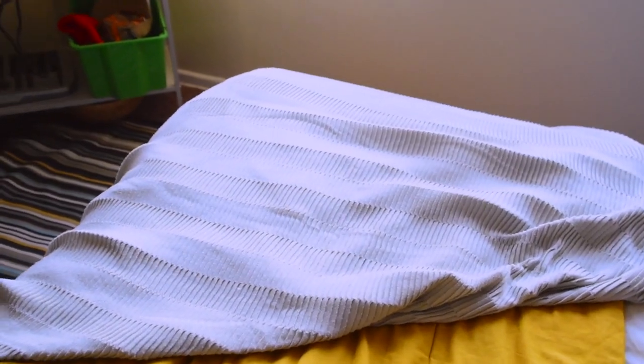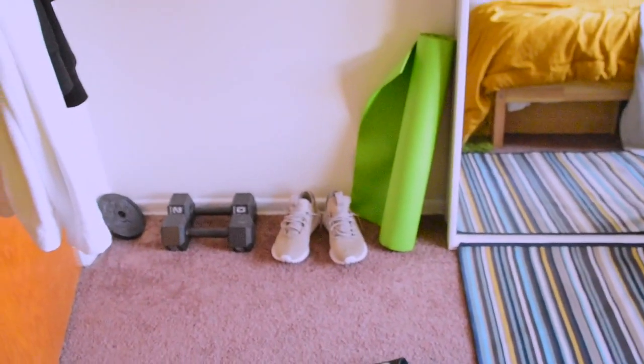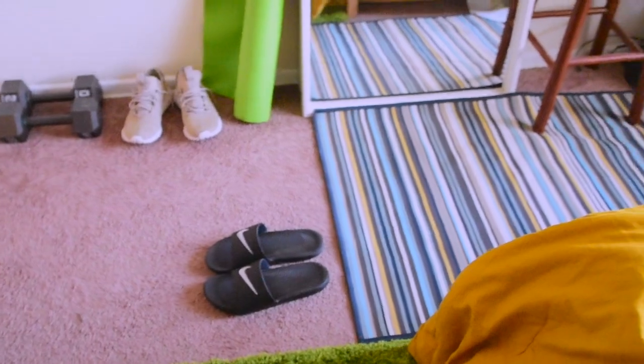Oh, I also have this blanket that I got from IKEA. That one's really nice because I can just throw it and it doesn't really look bad. Then I also have this corner right here, which is kind of like my workout corner. I have my yoga mat, my gym shoes, some weights, and then my slides. This carpet's also from IKEA. I just kind of wanted some more blue in the room.